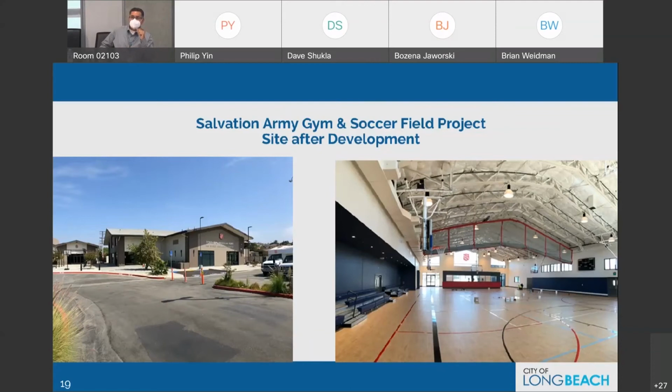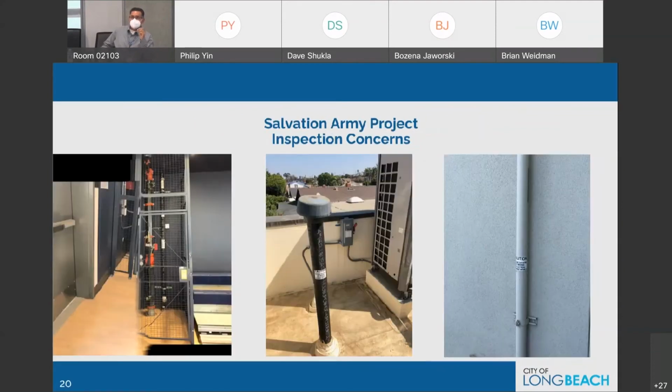If we move to the next slide, in this slide we're seeing at least three trades of construction. On the picture on the left, there is a pipe with white signs on it, at about every five feet increments, that runs along to what looks like a fire sprinkler stock or pipe.